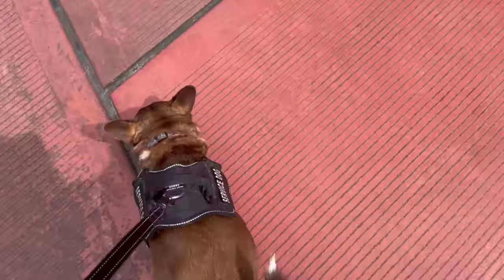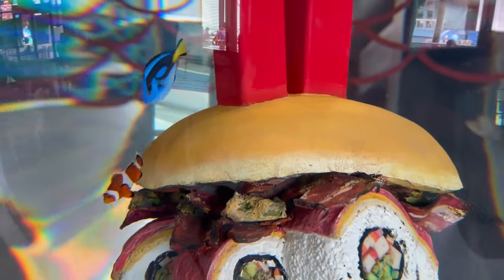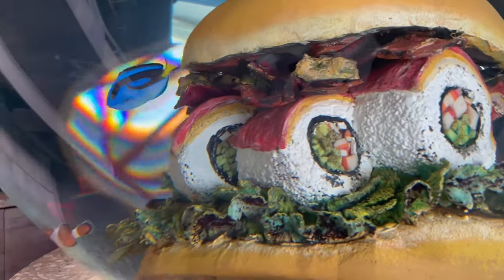Today we're going to have some lunch over here at the Cowfish, a restaurant we've never been to before. Super excited. And then we're going to do some shopping over in CityWalk. So come with us. It's going to be a fun day.